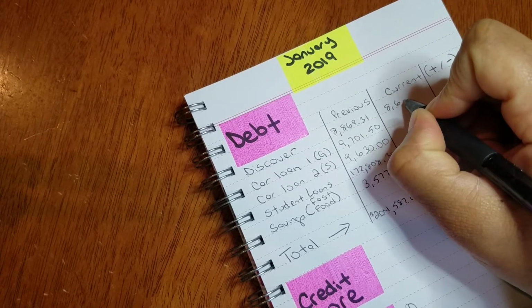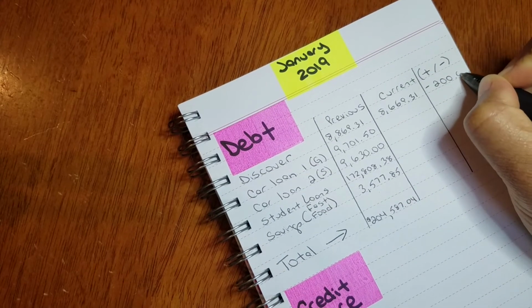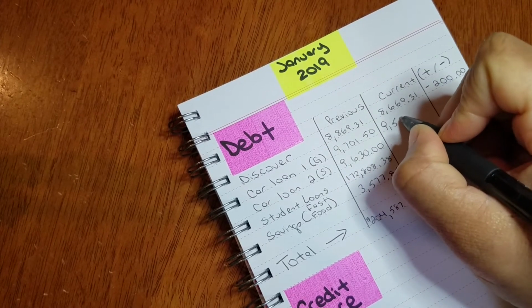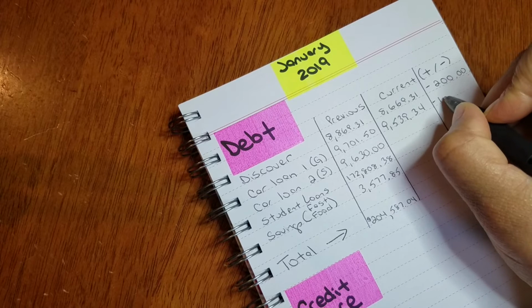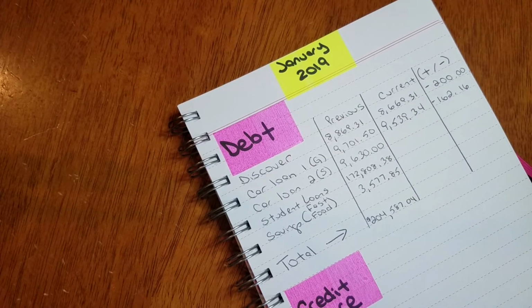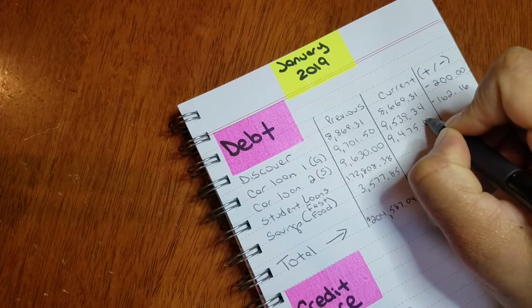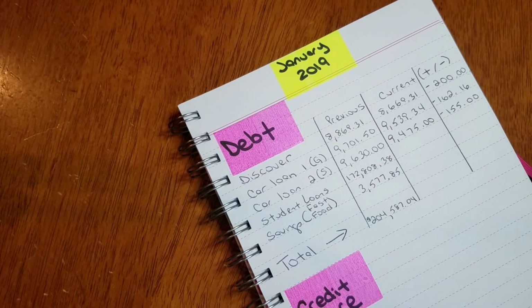Currently, $8,669.31. We went down $200. Yay! Gretchen is now at $9,539.34. We went down $162, and I believe my notes say 16 cents. Yay, not bad. Next, we have Sonic. Sonic is now at $9,475. We went down $155. Yay! I am so happy, y'all.